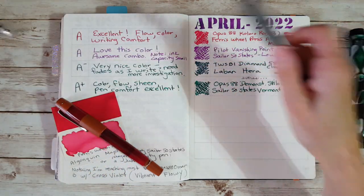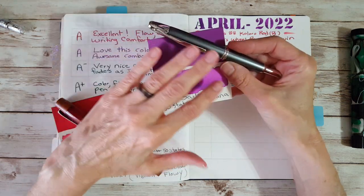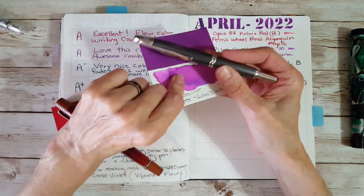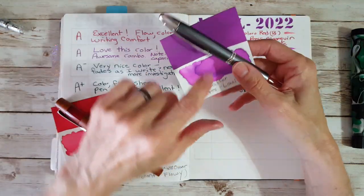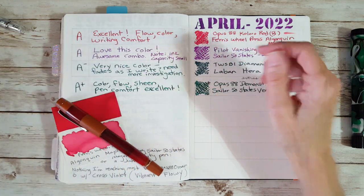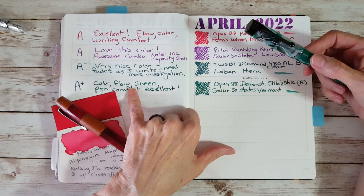And then here, same thing. I love this color and I love this pen, but I think I can do better with this ink and another pen, and I think this pen can do better with a different ink. I know Sailor Grenade was really wonderful in this. And then, of course, we've got a winner with this one too. I gave it an A+.